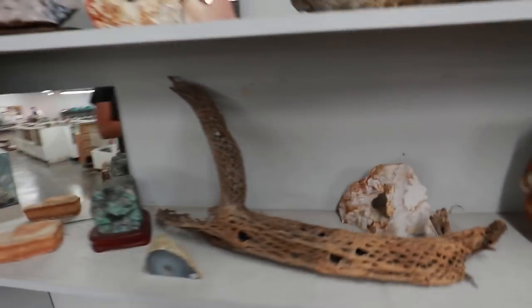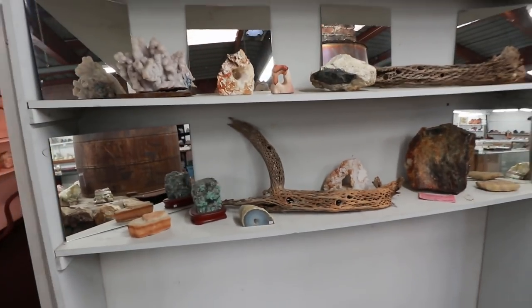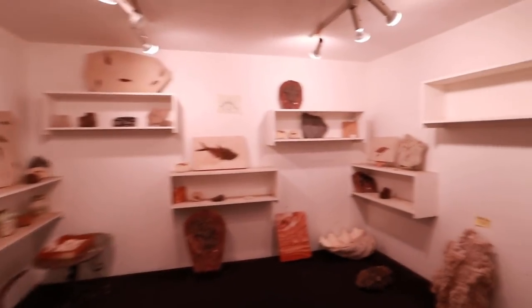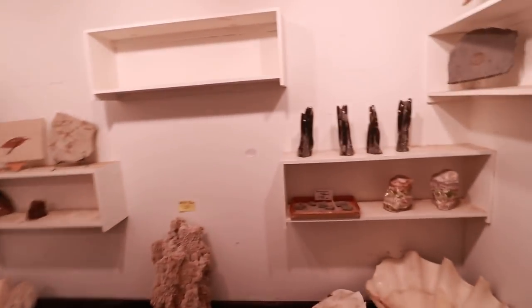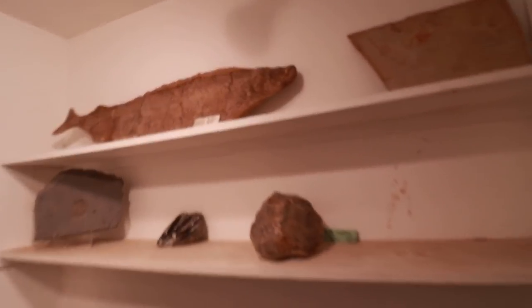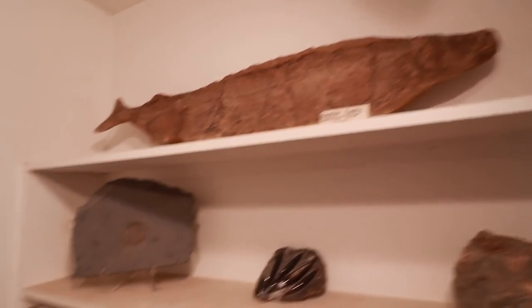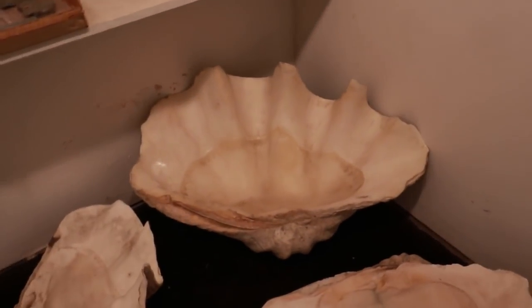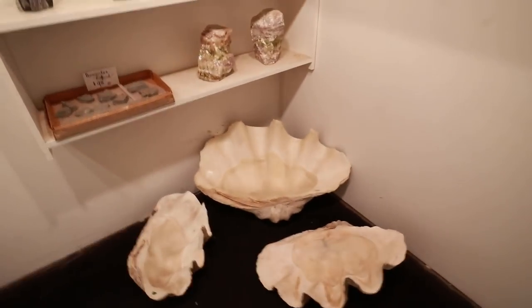Here's some petrified wood. It's beautiful stuff. This room is like fossil rooms, I think. They have all fossils in here. Big, huge, old fossils. Those are cool. I really want one of these to have at the house. Wow, that's cool.